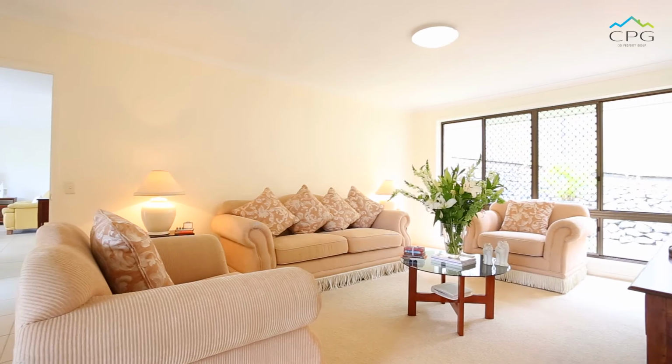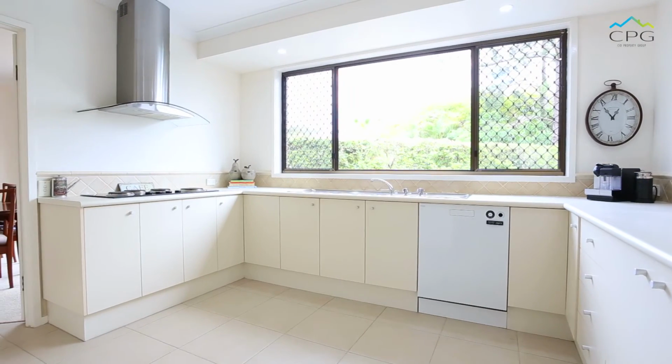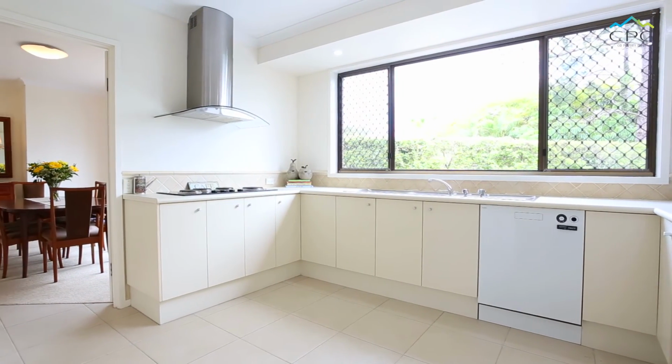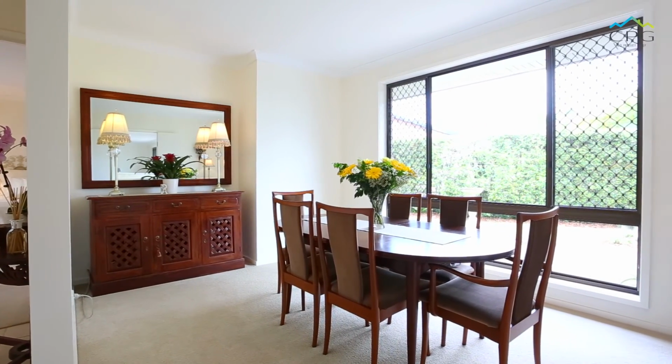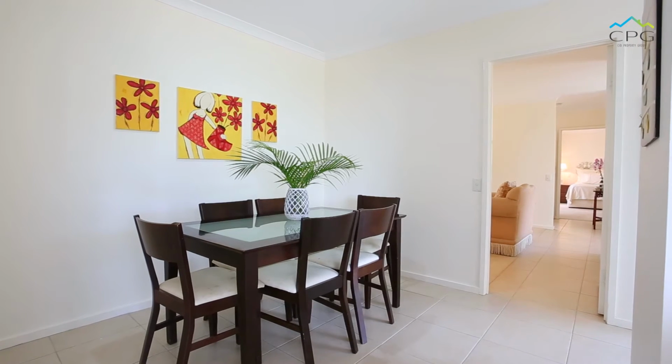When you secure this home, you'll be part of the fabulous Chapel Hill community, close to quality schools, convenient shopping, and direct access to the surrounding walking trails and bike paths with its abundant wildlife.